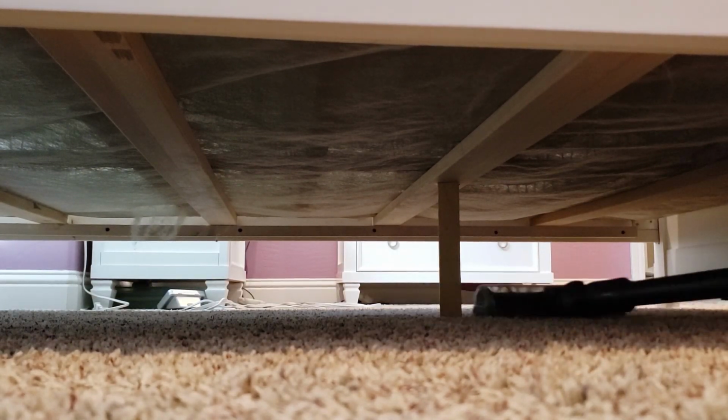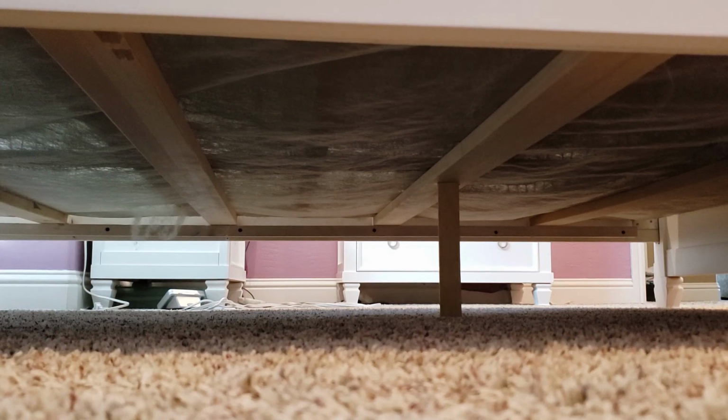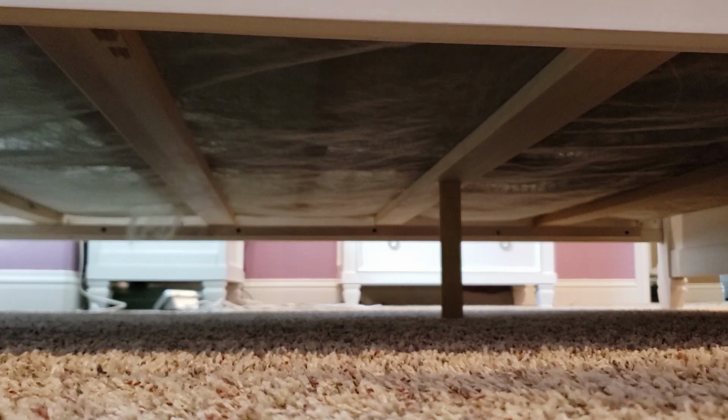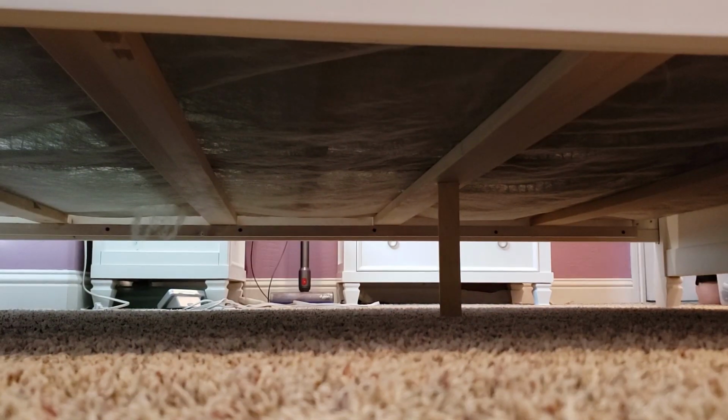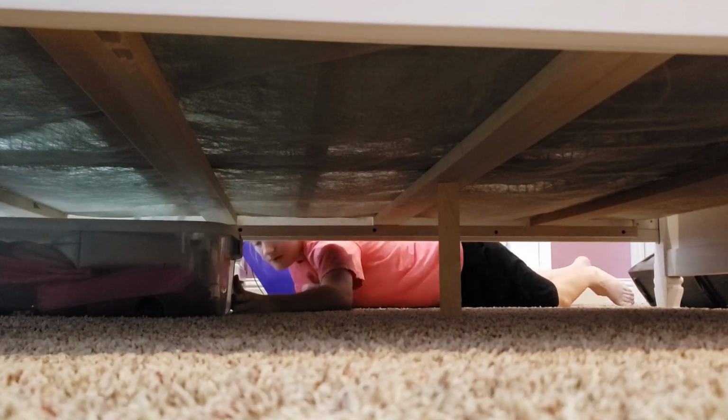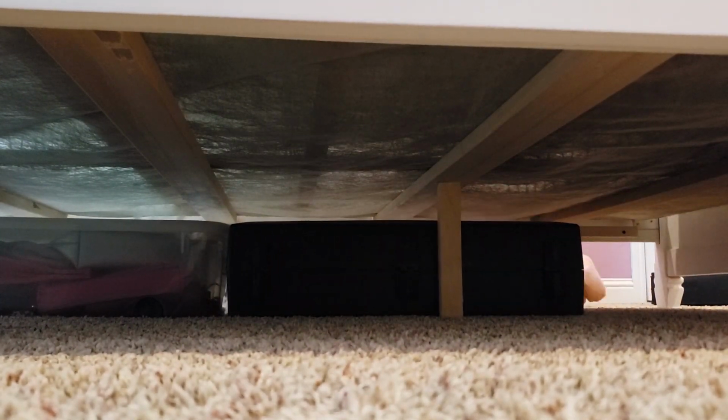Just so you know, those are not spider webs hanging down. That is fibers from the box spring. And now to put the stuff back under our bed. I love these rolling totes. They are so nice to store a bunch of stuff in.